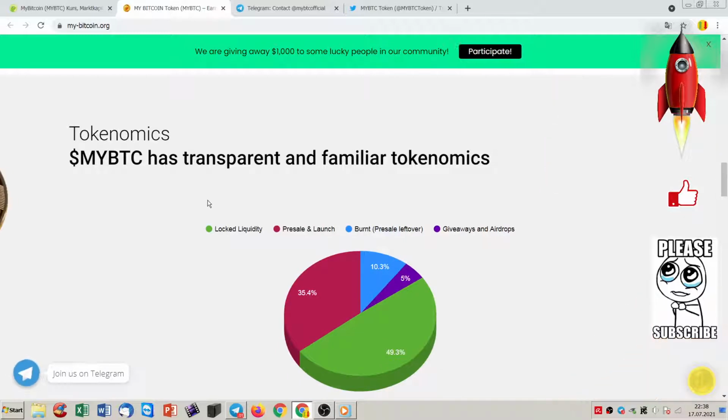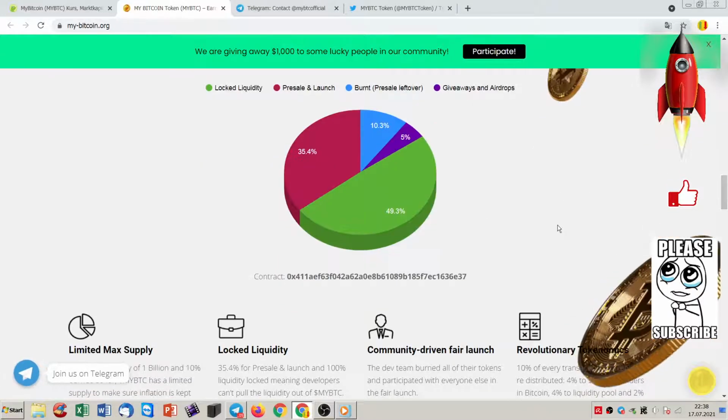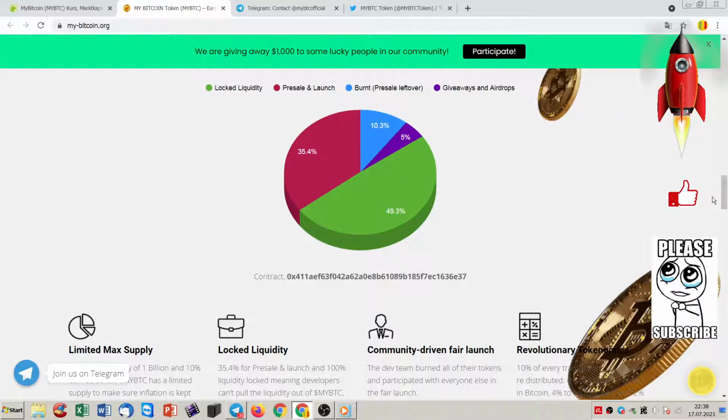We have here the tokenomics. That means what the tokens are used for. 49% locked liquidity. We have a pre-sale and launch. We have here a burn of 10.3% and giveaways and airdrops of 5%. Here you can see the contract. Just copy paste on Pancakeswap and you can trade this token.